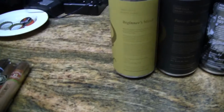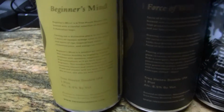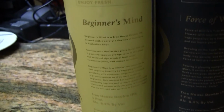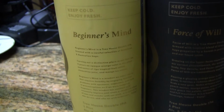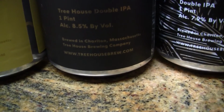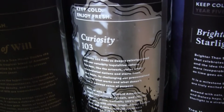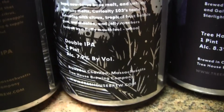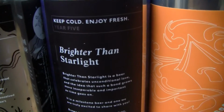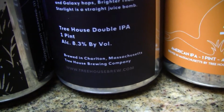Well, let's get started with the beers, because Treehouse puts most of their stuff on the side of the label over here. That's why I've got them turned around. This first one here is Beginner's Mind, and it is an 8.2% double IPA. And we'll get into more detail on these beers when I review them. The next one here from Treehouse is Force of Will, and it is also a double IPA coming in at 8.5%. And the next one here from Treehouse is Curiosity 103, and it is a double IPA coming in at 7.9%. And then the next one from Treehouse is Brighter Than Starlight, and it is a double IPA coming in at 8.3%.